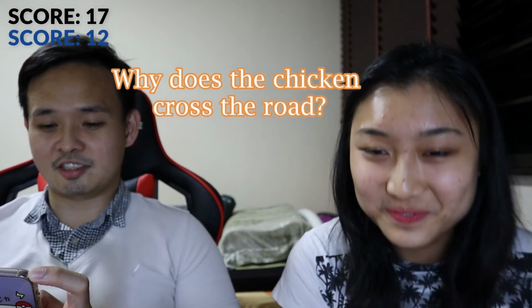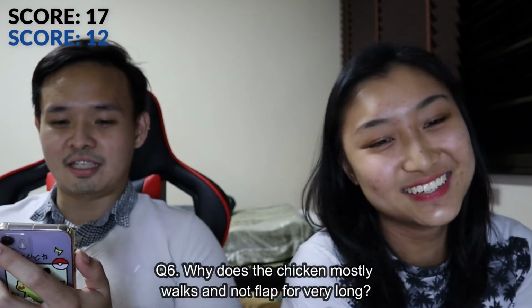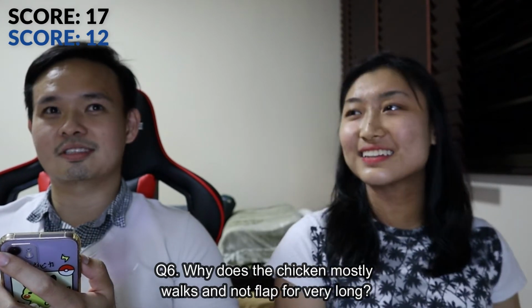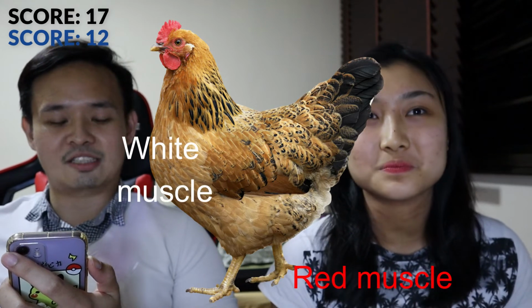Now a funny one. Why does the chicken cross the road? No. Oh, okay, I see. Why does the chicken mostly walk and not flap for very long? Seriously? Yeah. It's important so you know what to eat to get the most protein from a chicken. So the hint is that chicken has red muscle on the feet and white muscle on the chest.